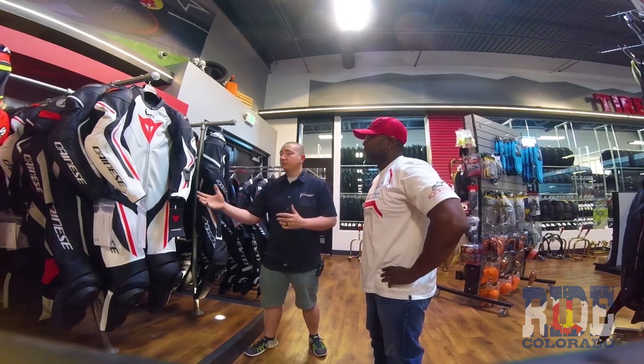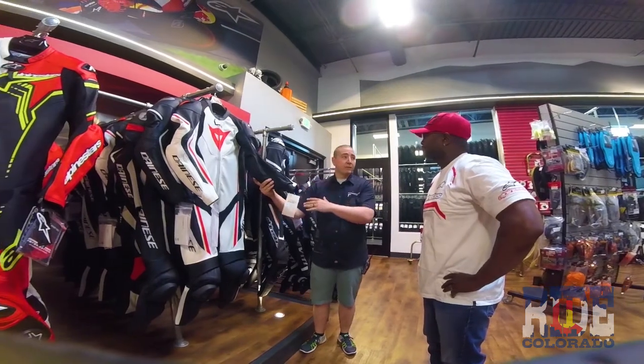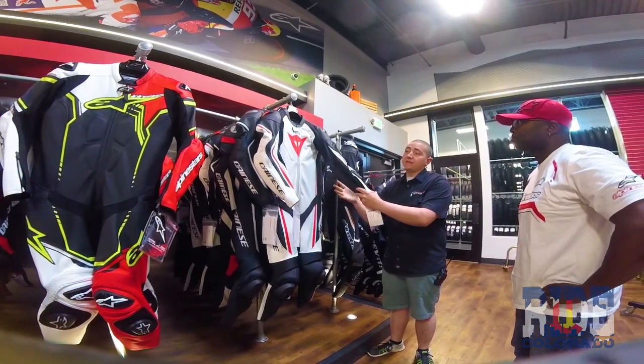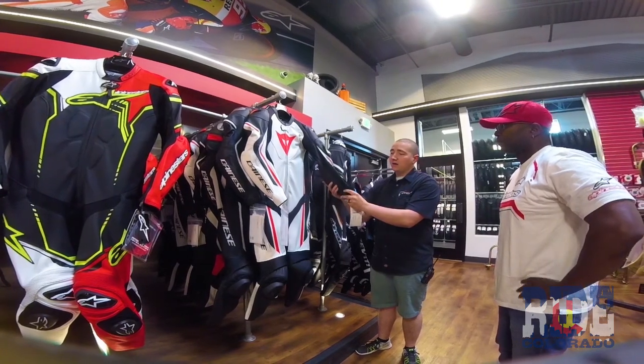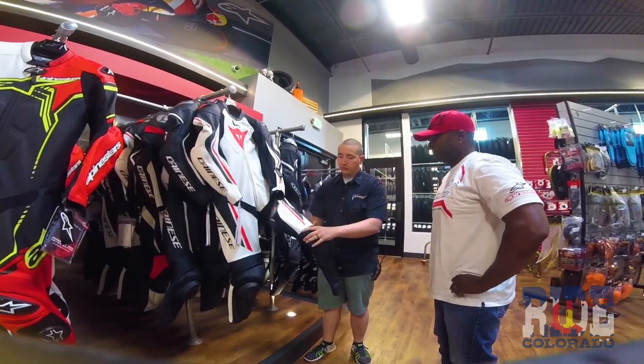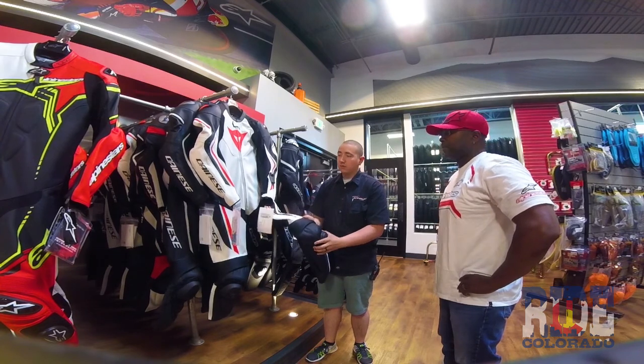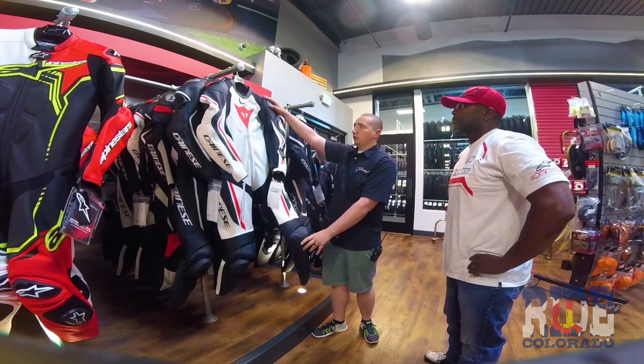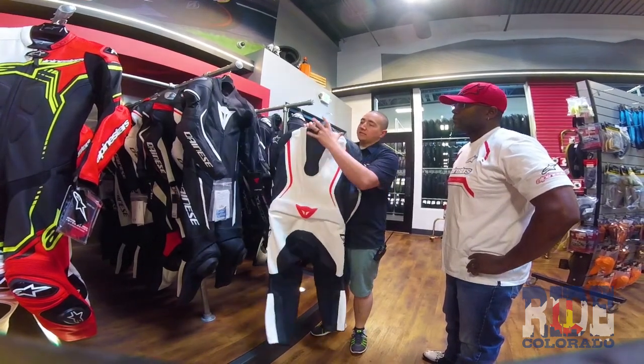So an $800 suit is definitely going to get you what you're looking for. It's going to be a one-piece suit, so it's definitely going to get you to the track. Definitely going to be something that you'll still be really safe in. Some of the benefits you gain: really cheap suits don't have a ton of options such as stretch paneling. Like this Dainese suit, it does have stretch paneling, the knee sliders, the shoulder sliders, and then of course the race hump on the back.